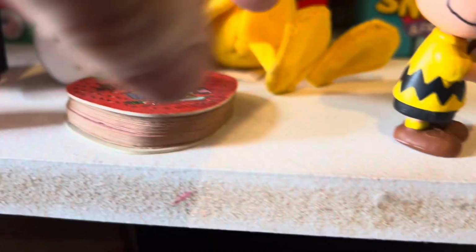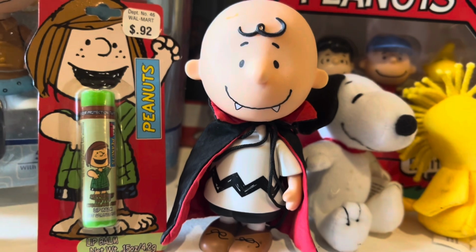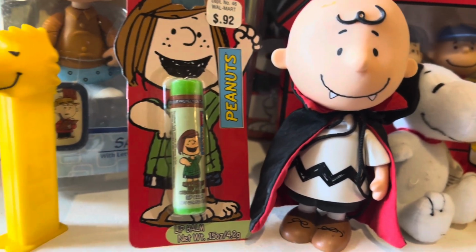He's worth $10. I had this little mini notepad that was mine when I was a kid, actually, and it's worth about $8. I don't think too many of those survived. Let's see what else we have. We have Charlie Brown as a vampire, and he's worth $15.